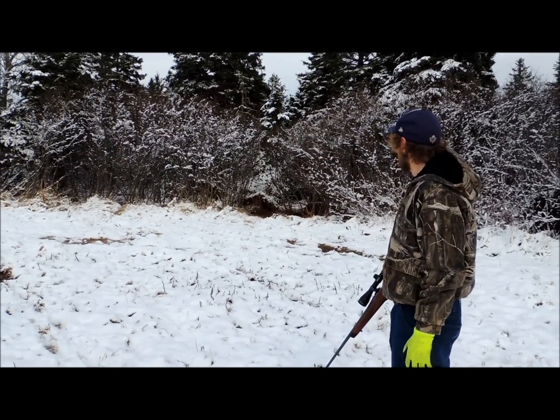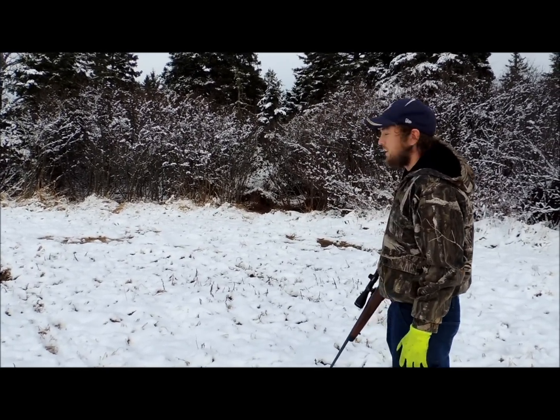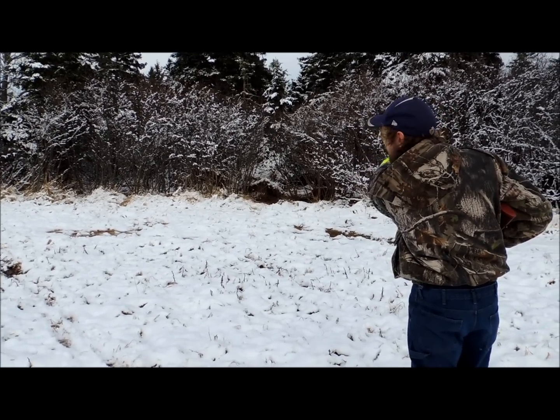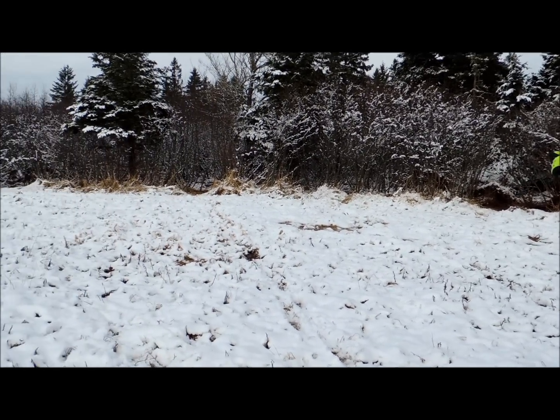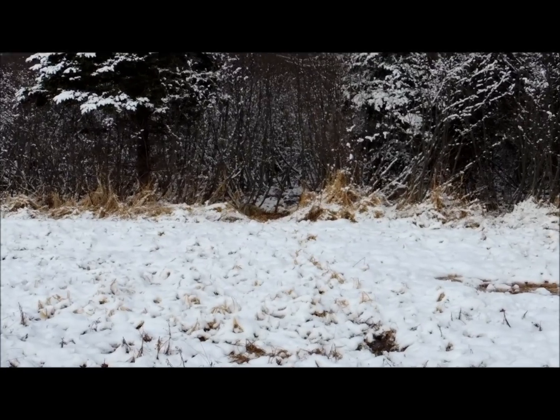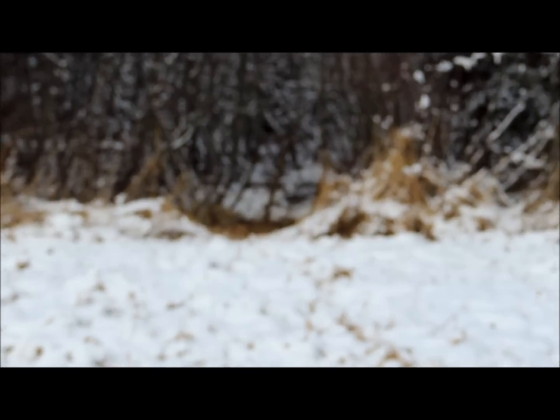I'm just checking in some coyote snares. As you can tell, I don't know how well you guys can see it, but I got one here that's alive, got him by the hind foot. And I got another beautiful coyote over here laying in the ground. He's laying very slim. I had seven snares around here.